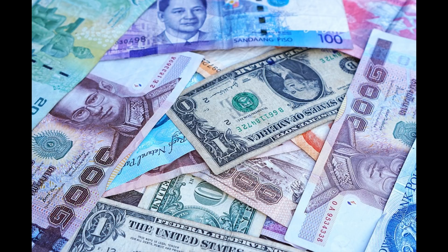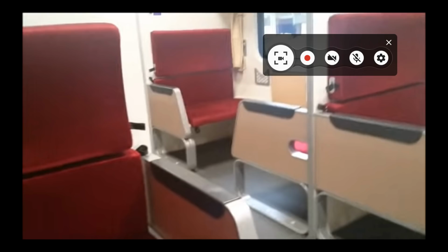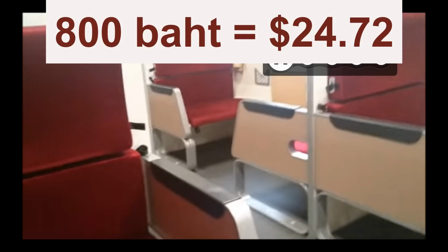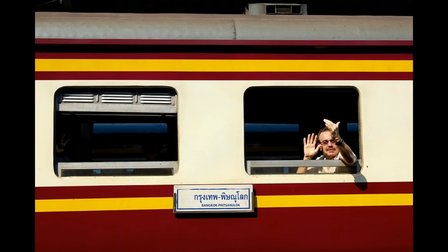The trains. You want to take the second class luxury train like I showed in my Black in Thailand video. That's going to run you about 800 baht from what I remember. 800 baht is $24 or $25. And that's a one-way ticket to Chiang Mai or Bangkok. The cheaper train, to be honest, almost costs the same. If you want the luxury train, you've got to leave at night from either city. They travel at night.